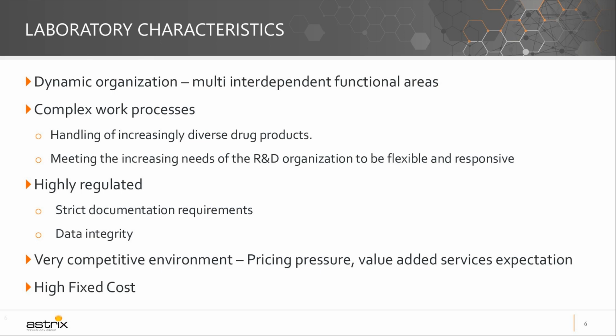If you're in a laboratory that supports drug development, you're seeing increasingly diverse drug products, and you need to respond to that. You probably know that if you're supporting an R&D organization, you need to be very flexible and responsive to support the research and development of a company. So not only are laboratory processes complex in and of themselves, but the type of work that you do and who you support can certainly add to that.